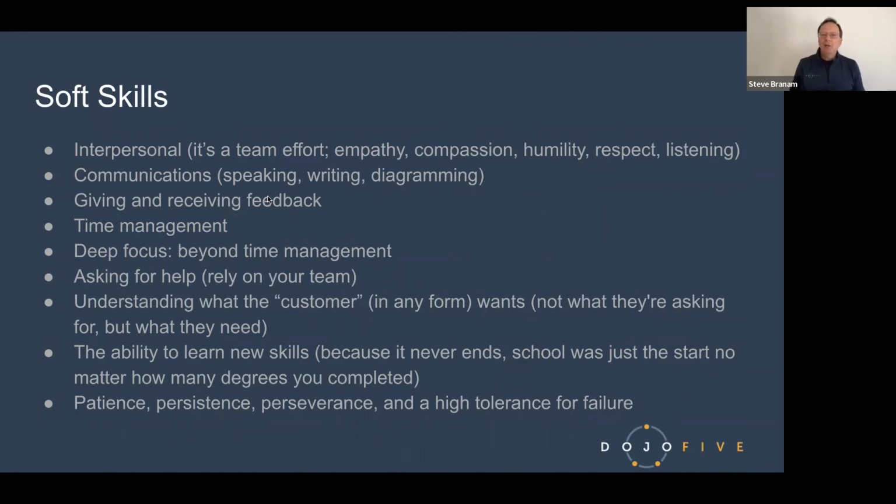We have understanding with the customer, whatever that customer may be, what they want, and not just what they're asking for, because oftentimes they may not have sufficient technical knowledge to really even know how to form the questions, but you need to understand what they need and be able to convey that to them. So now we're back into listening to them, understanding what they need, and communicating back to them in information that they can understand and appreciate.